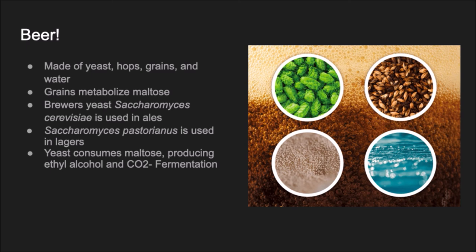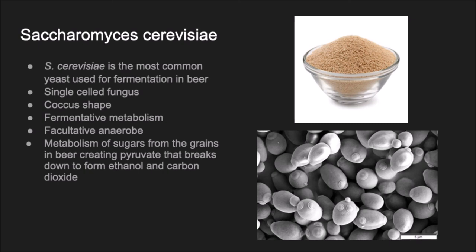For example, Saccharomyces cerevisiae, otherwise known as brewer's yeast, is used in ales, and Saccharomyces pastorianus is typically used in lagers. The role of yeast in beer production is to consume the maltose from the grains, producing ethyl alcohol and carbon dioxide. Yeast is therefore responsible for fermentation. The main role of microorganisms in beer production is fermentation. S. cerevisiae is the leading fermenter.